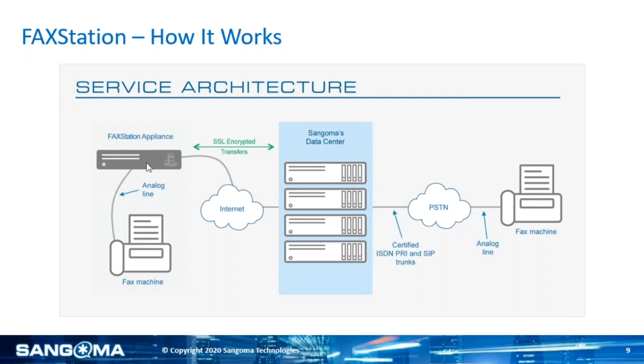Our FAXStation appliance, what it does is it emulates the fax machine on the other side here. And we actually developed this because, and I still don't know the reason, but oil rigs in the middle of the ocean pumping oil have a need to fax. And it's not very easy. Actually, it's downright impossible to get an analog line or any other sort of line out there so that you can fax. So we developed this so that FAXStation, when it would go across the internet, securely transferred.